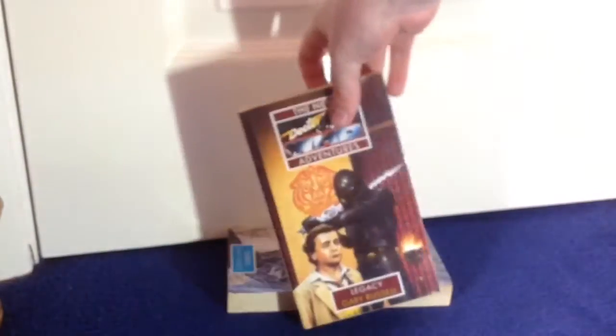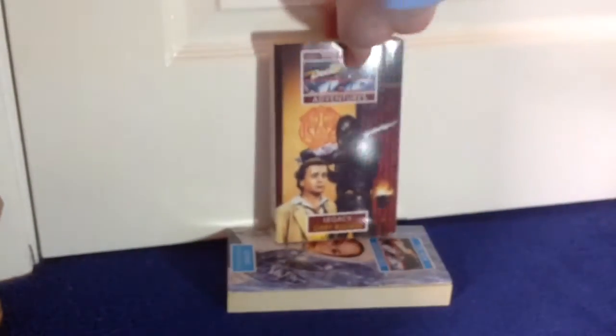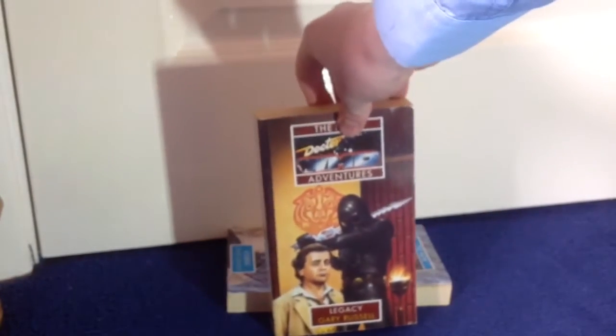I haven't read any of these apart from Human Nature, which is obviously quite famous because it got adapted into the television story Human Nature, and I've got that as part of the history collection. But these are originals, so these are by far the most beaten up ones, but they're still very much readable. That fell over. This is Legacy by Gary Russell.